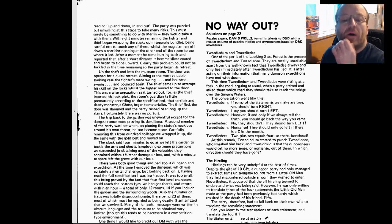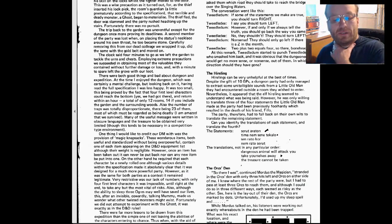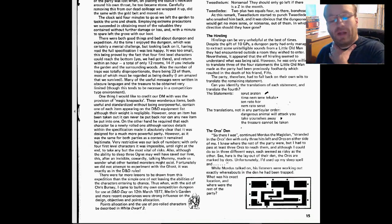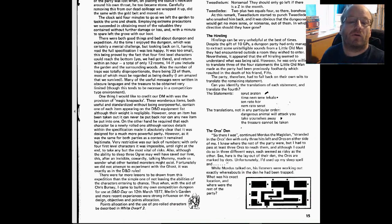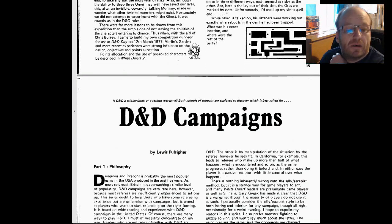The end of the No Way Out. Oh, No Way Out. Puzzles expert David Wells turns his talent to D&D with a regular column of puzzles, riddles, and cryptograms based on D&D adventures. Okay, puzzles to use in your game. Let's just hope your players don't read White Dwarf. But yeah, I like puzzles in D&D, and I will come back and read this. That's something I would find helpful. It'll give ideas anyway. You don't have to follow the puzzles exactly as they are, but it gives ideas.